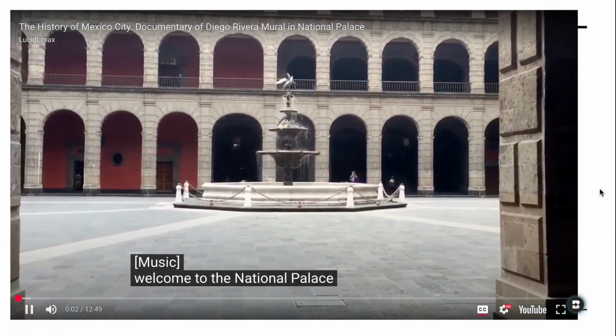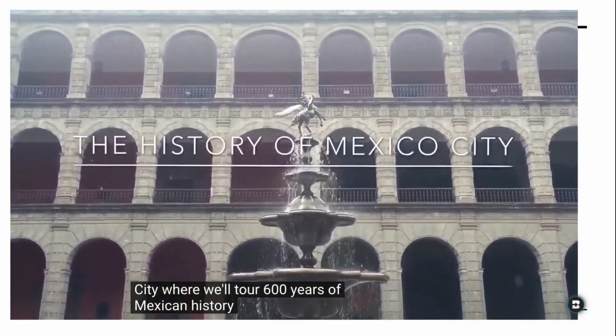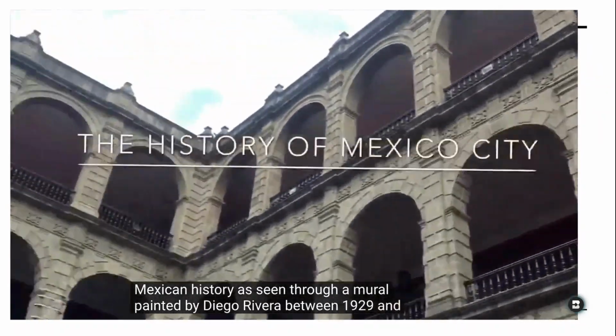Welcome to the National Palace in Mexico City, where we'll tour 600 years of Mexican history as seen through a mural painted by Diego Rivera between 1929 and 1935.